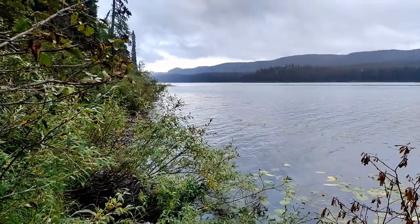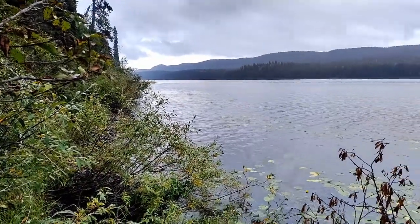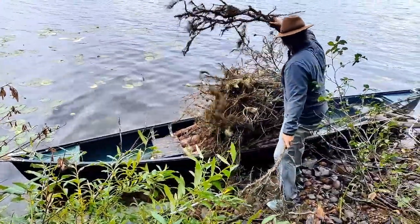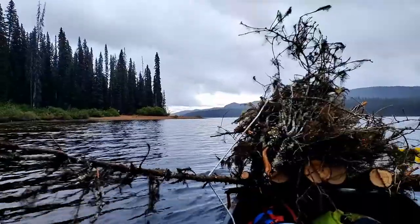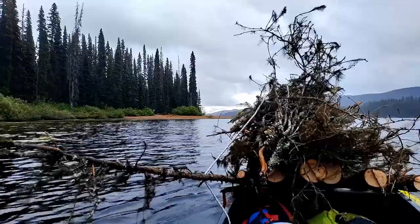Right there is our campground. There's no firewood anywhere to be found. So we paddled over, found some dead wood, and just went collecting some. It doesn't have to be stable, we just have to make it 200 yards back to camp.